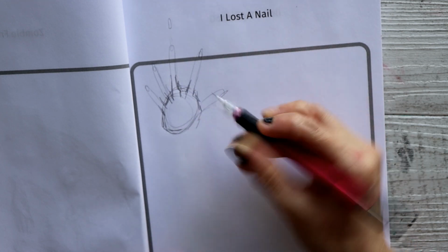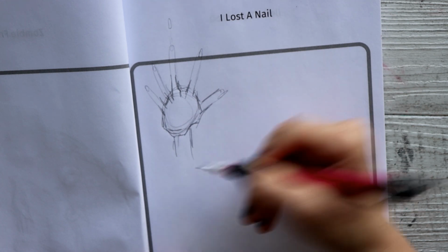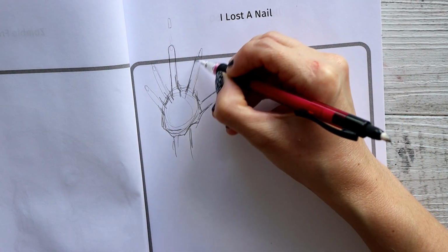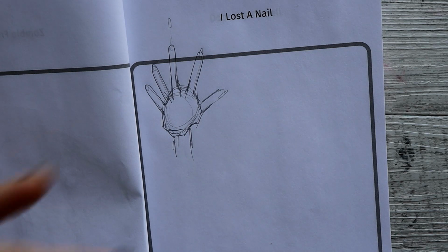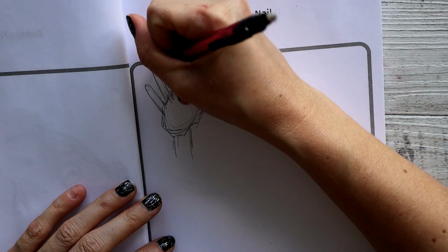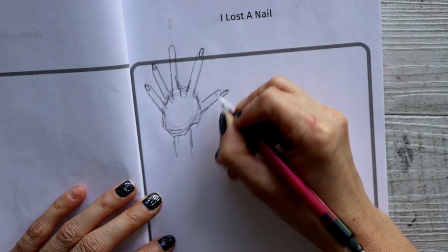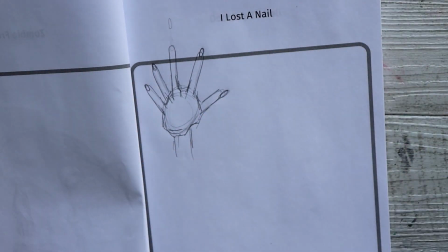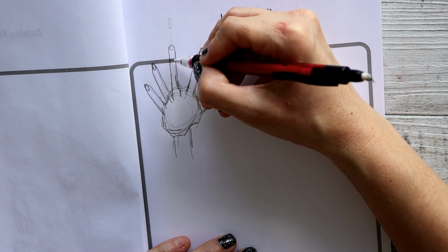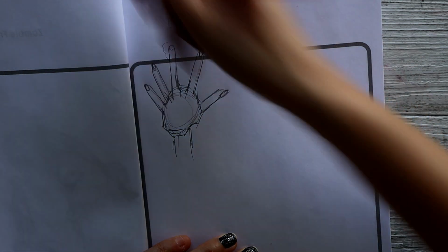Now, obviously, I don't think that's going to be my final drawing, but you just never know. Like I always say, this is the process where I'm trying to just draw stuff and get out my ideas to then jog more ideas. So there we go, blood everywhere, the nails come off. I lost a nail, there we go.